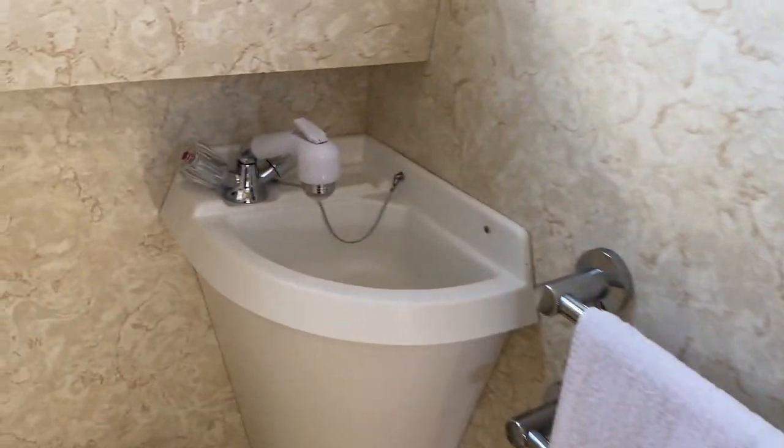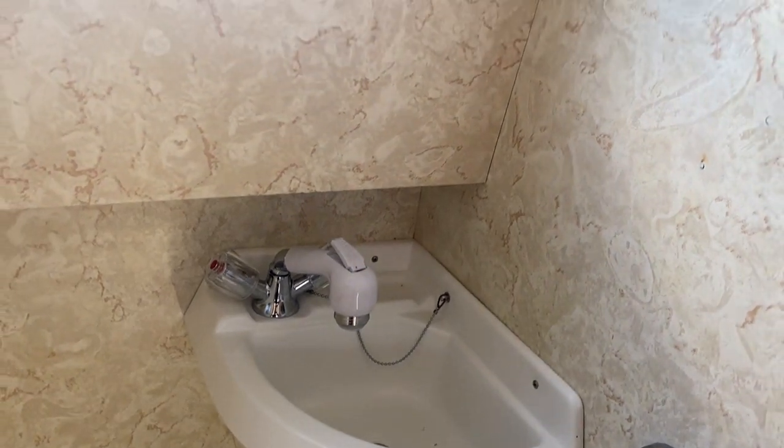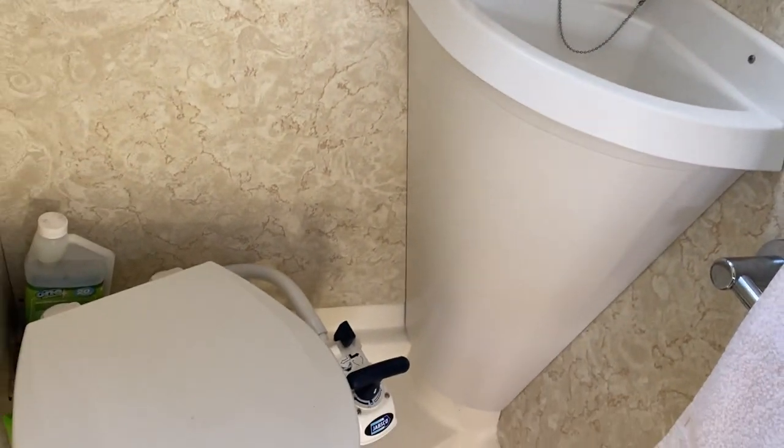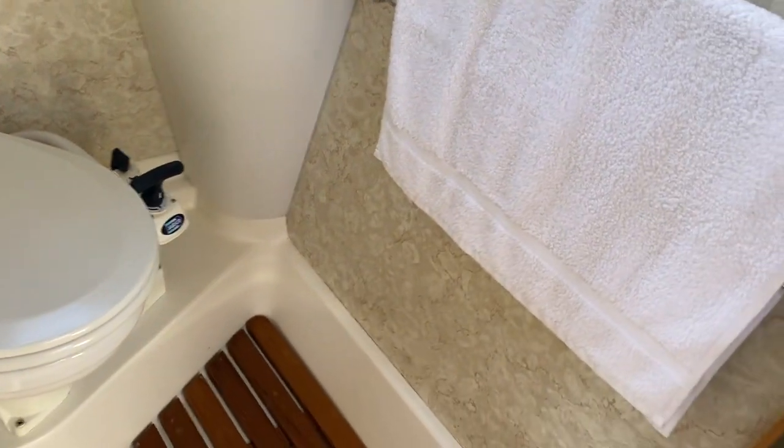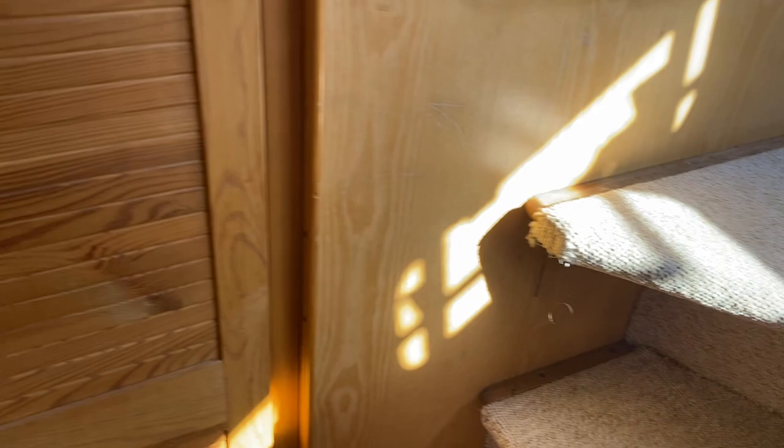Heads compartment. Has a shower. Again, very clean. There's a holding tank, a brand new holding tank installed as well. Going aft.